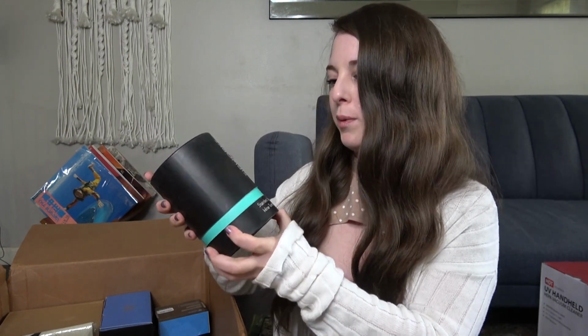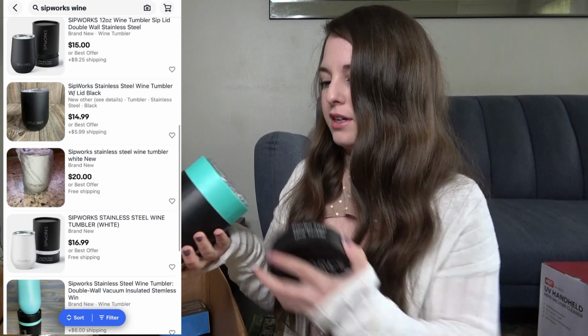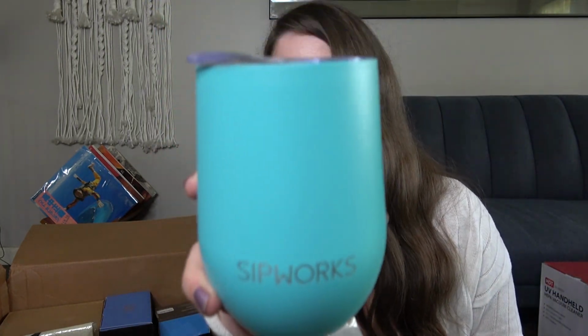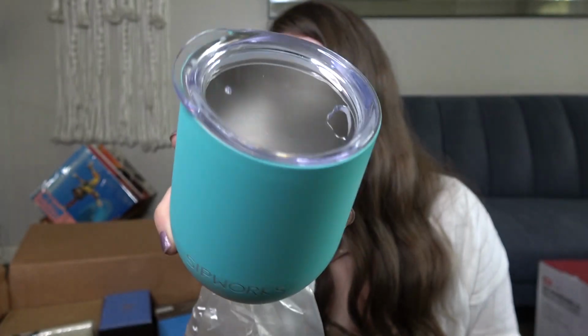Okay, this is called Sip Works Stainless Steel Wine Tumbler. Oh, well, we like some wine. Let's see how this looks. Oh, it's a pretty color too. I like that. Nice. See, this would be a great gift for somebody.